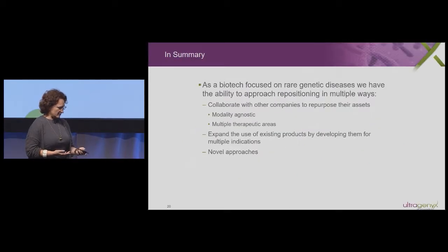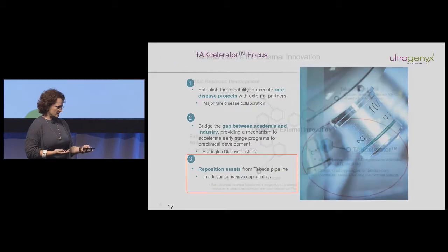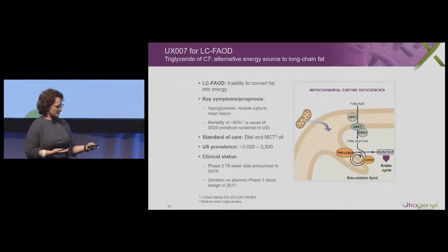So how do I go back? Let me go back just a few slides to the beginning that I missed. And then I'll have to go back to the end afterwards.